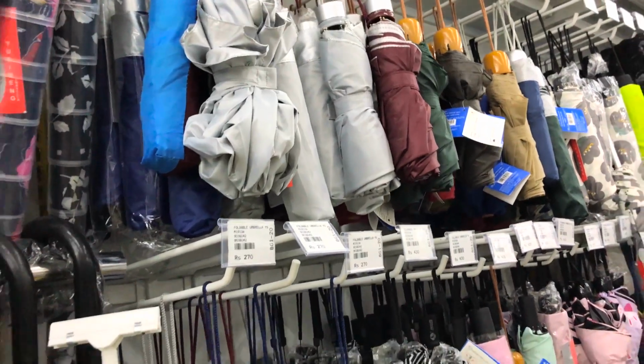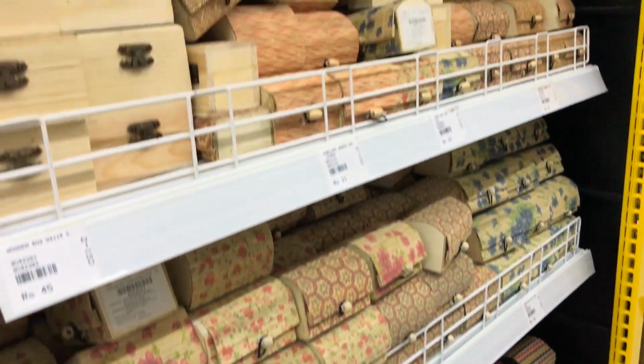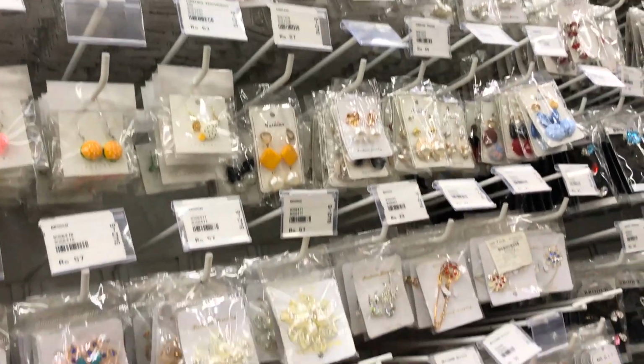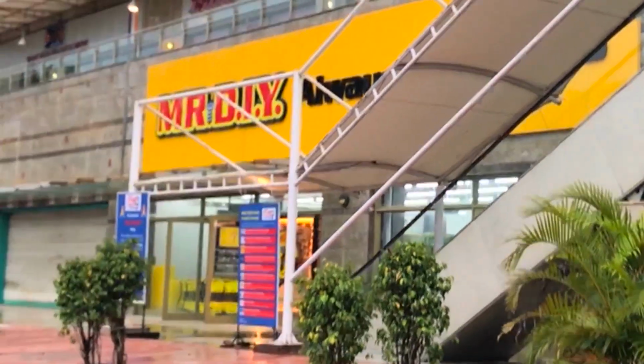The store is arranged and designed in such a way that you will never get tired of looking at the things, as the variety of products is mind-blowing. Its tempting products and unbelievable prices will surely make you put a lot of products into the cart and eventually buy them.